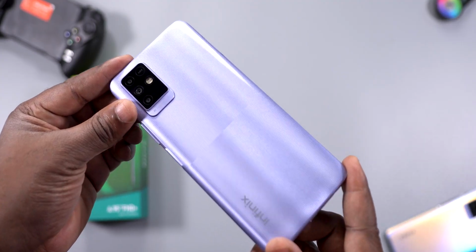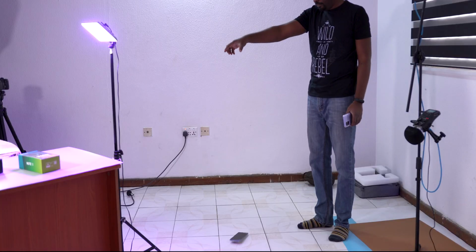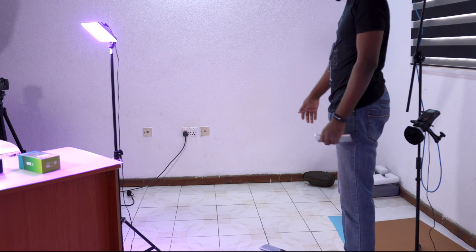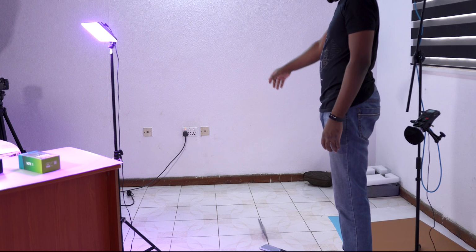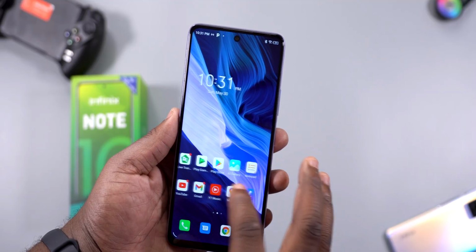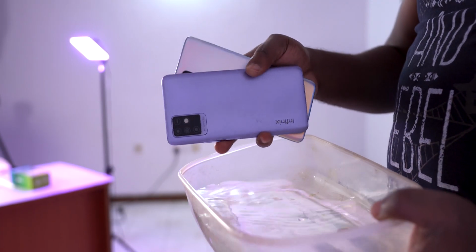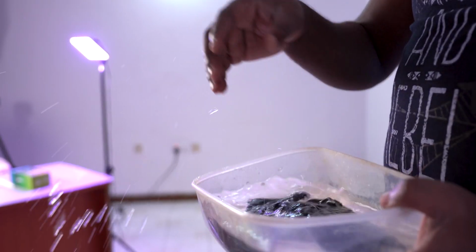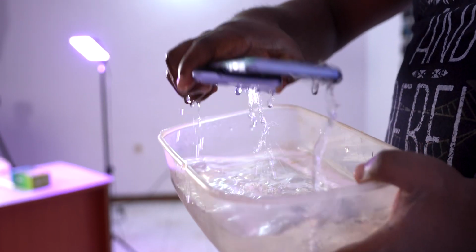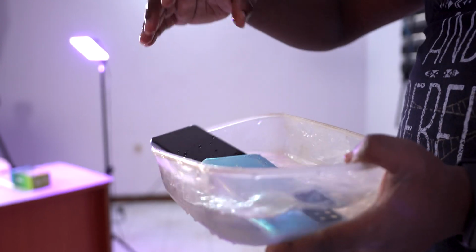Now for the build quality, the rear and frame of the Infinix Note 10 are made from plastic, and you guys know the drill by now. For those that don't know, this device can survive falls as high as 6 feet and will survive as long as it lands on its rear. For the front, I'm not aware of any type of protection, so be careful. The Infinix Note 10 Pro doesn't have an IP rating, and that's fine because it doesn't need one. It can be submerged in water and nothing will happen to it. So for the build quality, this is one strong device.